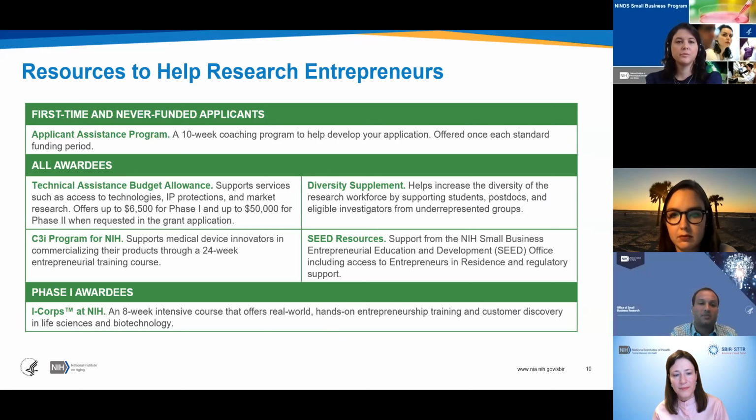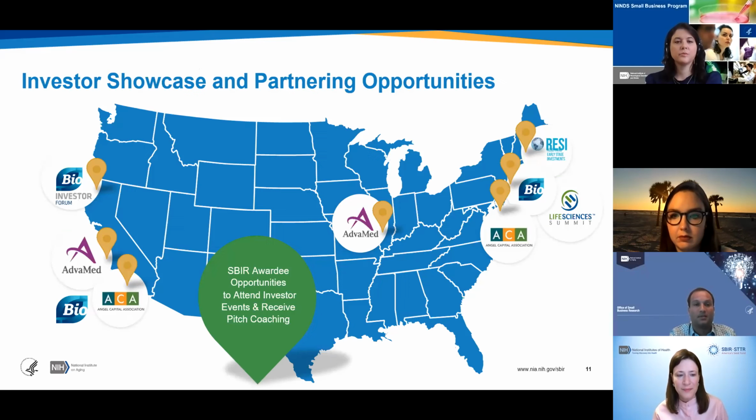And we also try to participate in various resources to help our entrepreneurs. So I think we've already talked about the AAP, the Applicant Assistance Program, the TABA. There's also diversity supplement so that we can increase the diversity of biomedical research workforce. And we also participate in C3I program as well as the I-Corps. We also help some of our companies present at various investor showcases throughout the US. Some of the examples have been highlighted in the figure here.